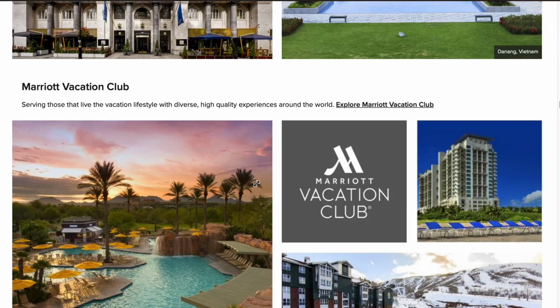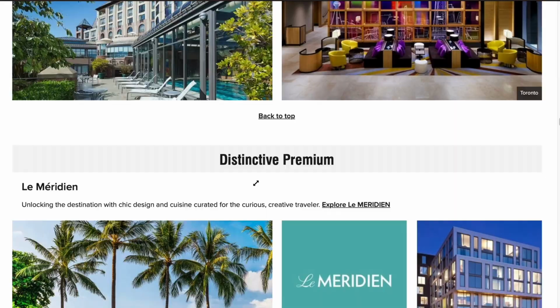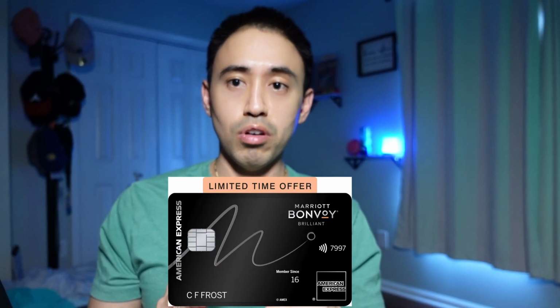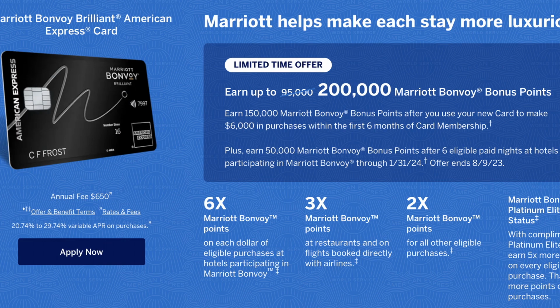And then as we go through the current credit card we're talking about, it's the Marriott Bonvoy Brilliant American Express card. Hefty annual fee of $650, and the current sign-up bonus right now is 150,000 points after spending $6,000 in 6 months. You can also earn an additional 50,000 points after you stay 6 eligible nights till January 31st, 2024, and this current sign-up bonus ends on August 9th, 2023.